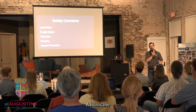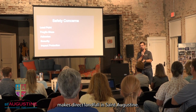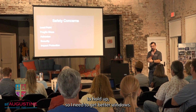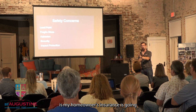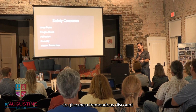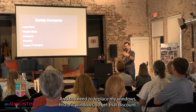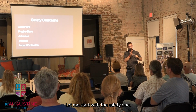One reason that people assume they need to replace their historic windows is essentially safety. A hurricane like Fort Myers last fall makes direct landfall in St. Augustine. It's going to be really hard for my windows to hold up, so I need to get better windows. The other question that a lot of people have, which is legitimate, is my homeowner's insurance is going to give me a tremendous discount if I get all my openings impact rated. And so I need to replace my historic windows to get that discount. Let me address both right now. Let me start with the safety one.